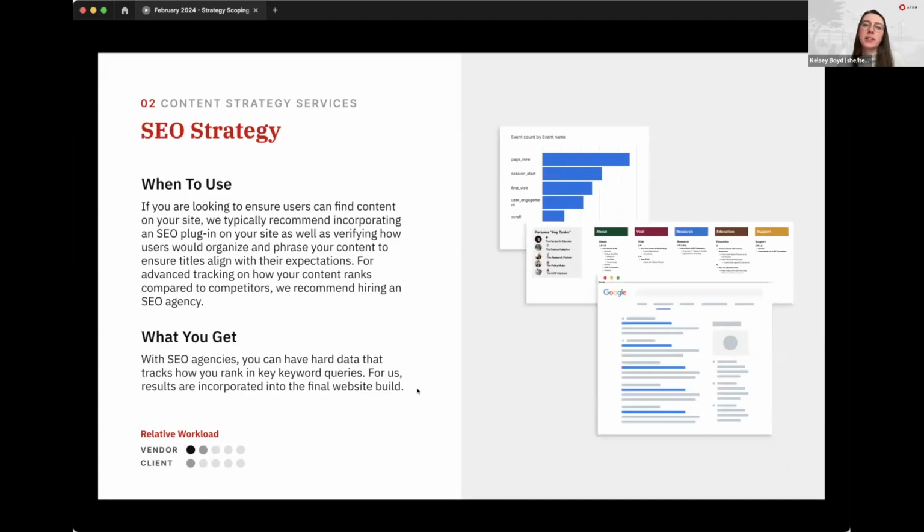We often hear clients looking for SEO strategy. This is really when we want to make sure that users can find content on your site, and especially SEO is relevant if you have competitors that you want to rank higher in Google.